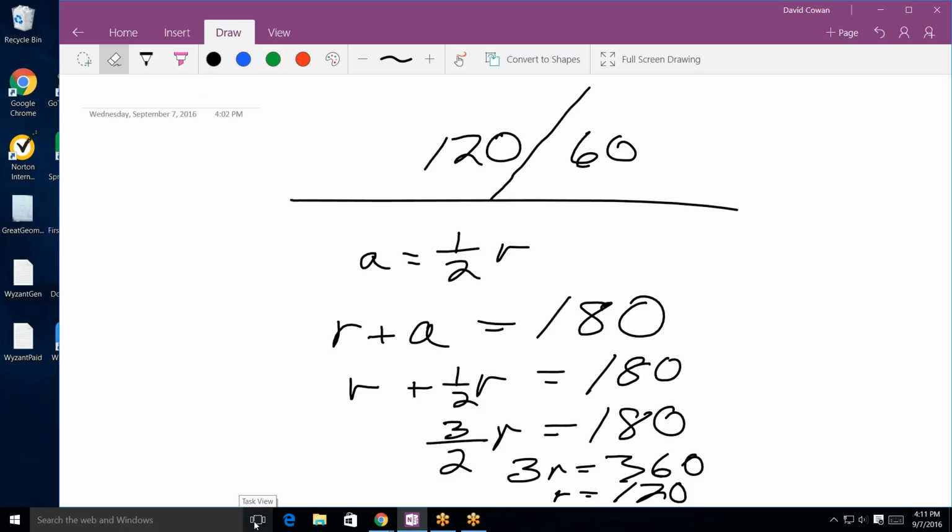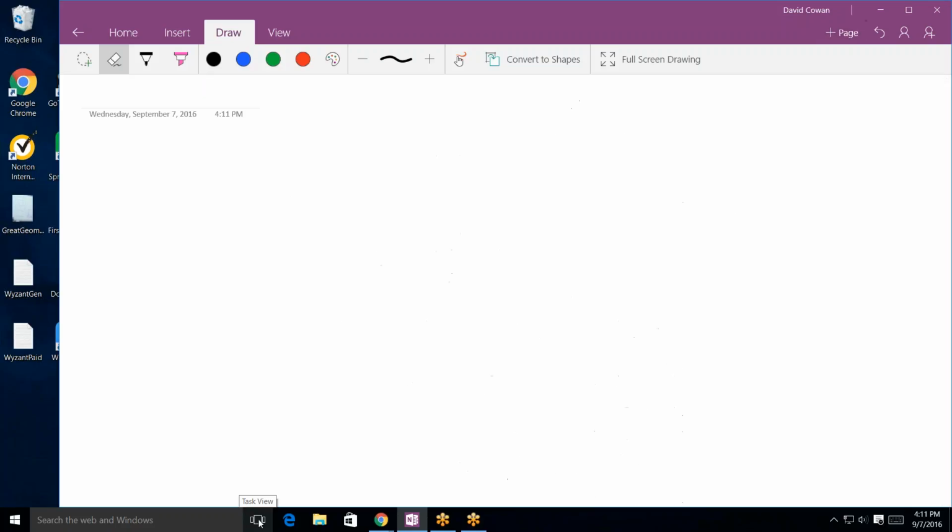Okay. Do you have another one? Two angles form a linear pair. The measure of one angle is 14 times the measure of the other angle. Find the measure of each angle.